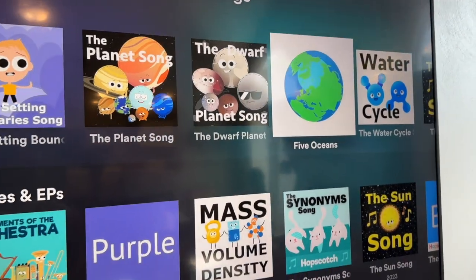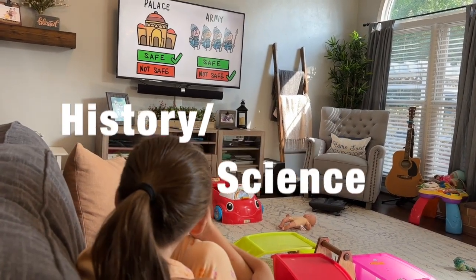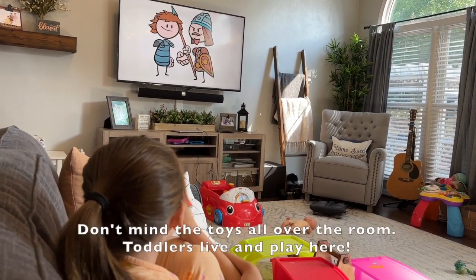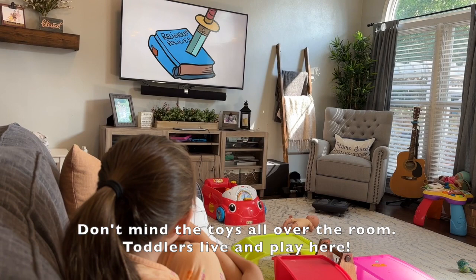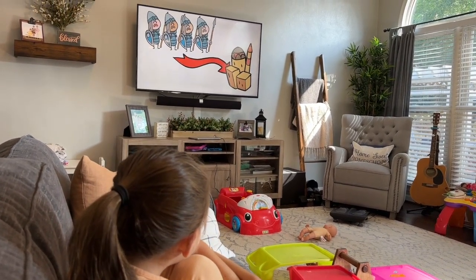The next subject my fourth grader works on during the day is either history or science. Mondays and Wednesdays we do history, and on Tuesdays and Thursdays we do science. So she doesn't do both every day. And again, this day was a Wednesday, so we were working on our history. We are using Story of the World, Volume 2 for history this year.